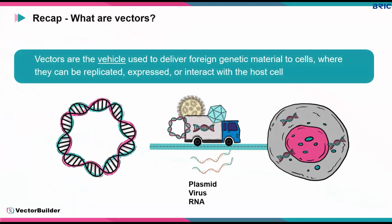Vectors are simply a vehicle to deliver foreign genetic material to cells. By virtue of that, they can be replicated, expressed, and interact with different host cell lines. This is very important. This is the fundamental of a vector. It's just used as a delivery tool, a vehicle, a van, a car. Numerous analogies can be made to a vector.